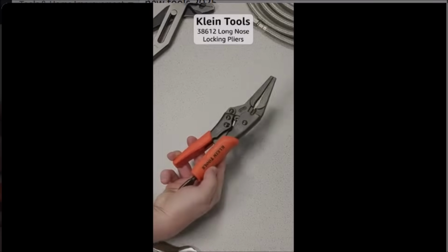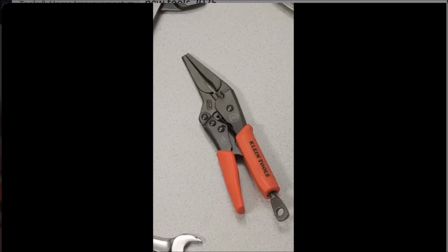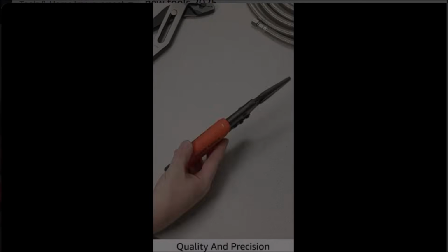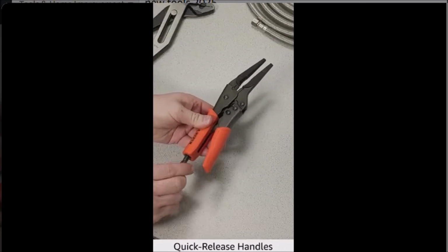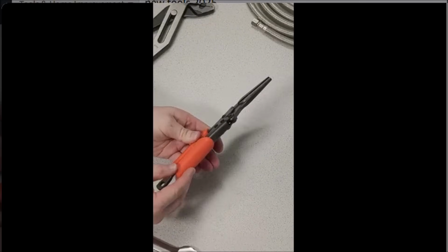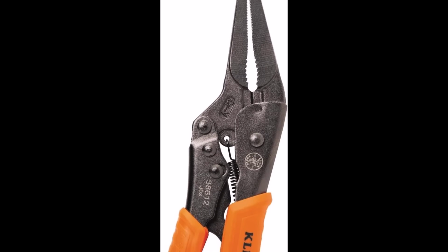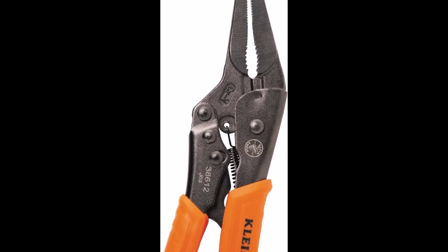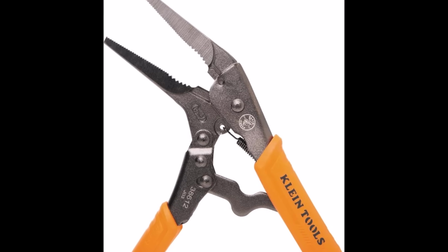Number 6. The Klein Tools long nose locking pliers are built for precision and power, making them perfect for demanding tasks. With a secure hold and high locking force, these pliers ensure your work stays steady and reliable. The molded grips provide all-day comfort, so even long hours of use won't cause hand fatigue. Designed for safety, the pinch-free, lever-less quick-release handles make operation smooth and hassle-free.